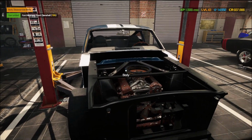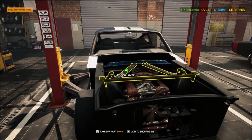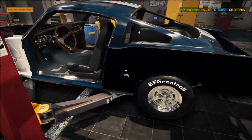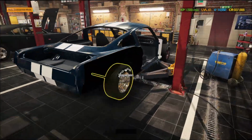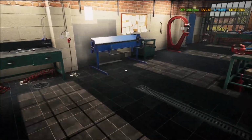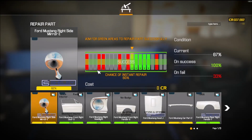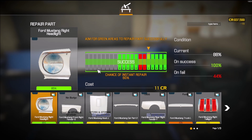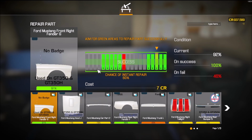Is that it? Engine cover. I think that is it for that. Okay, let's go over here to the body shop. Go ahead and repair all these parts and pieces. Go ahead and throw that back together.